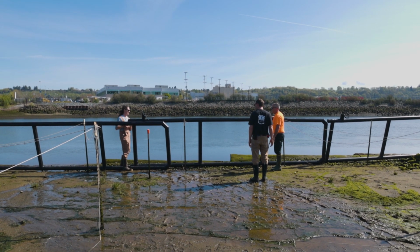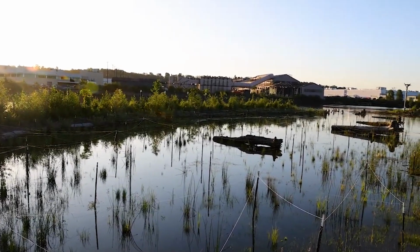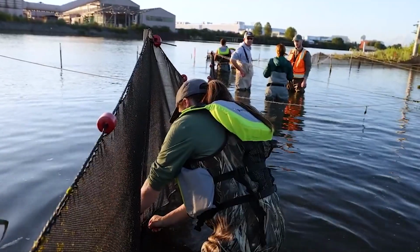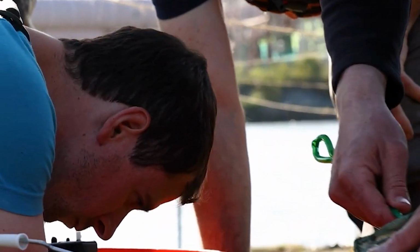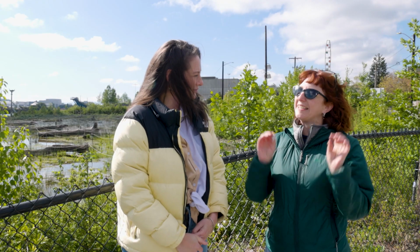We have 8 more years to go to see how this site establishes and matures. And during that time, we'll also be able to learn more about how fish are using the site. Amazing. And do we have any preliminary data from year 2 yet? So far this year, we've caught chum and pink salmon. We have not caught any Chinook salmon yet, but last year, during our May sampling event, we caught over 200 natural origin Chinook. So I am optimistic that we will catch Chinook this upcoming sampling event.